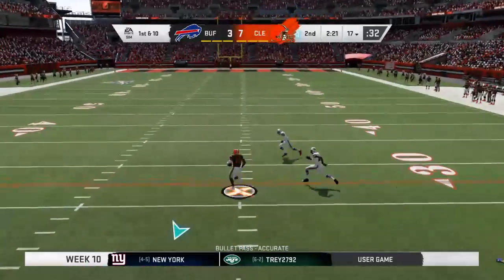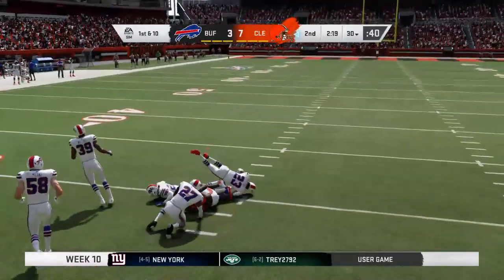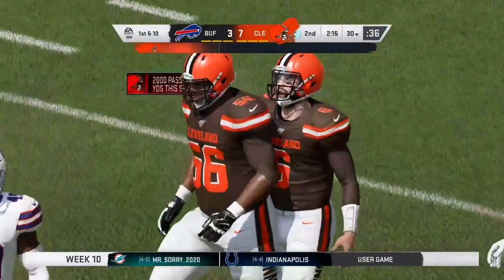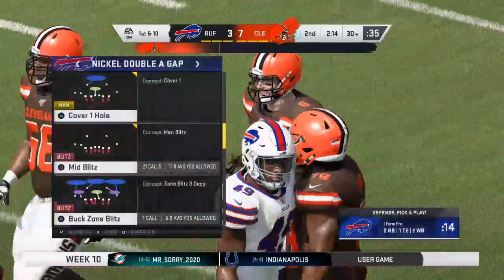Mayfield on first down. Over the middle to Beckham. And he'll get this up to the 30-yard line. Solid way to start the drive. 13 yards, picking up the first.